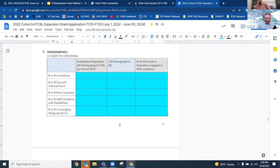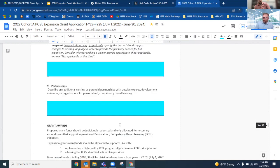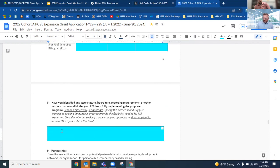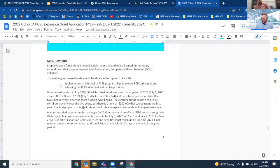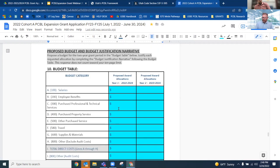Number 7 is all about demographics. Here's where we ask you to identify any barriers. You might just write none. Or if there are some barriers that you see or that you've uncovered in the last 2 years, please report them here, and then we can make plans from there on out. And then any partnerships that you might be working with: professional learning, consultants, USBE, other districts, you name it. You're pretty much done there, except for the budget.